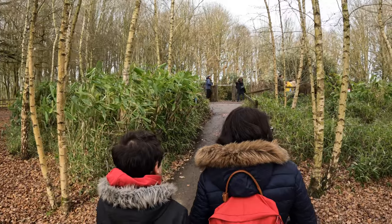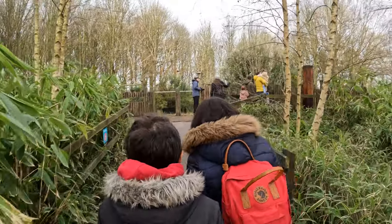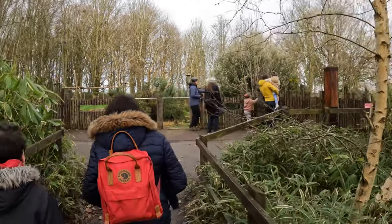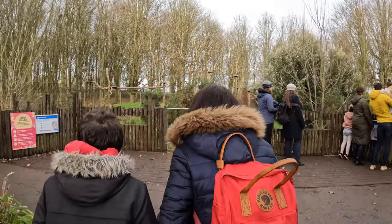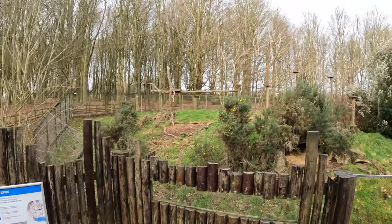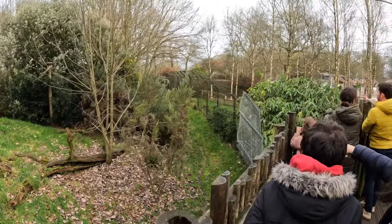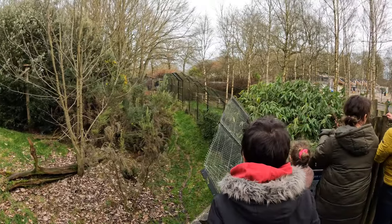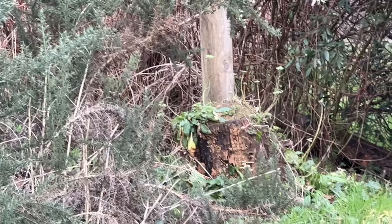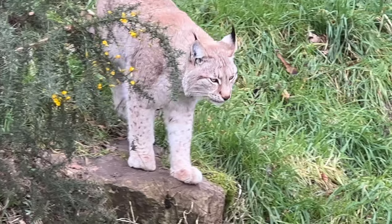Right, come on. So let's see, everybody seems to be looking at something, so I presume there is some kind of creature up here to examine. Eurasian lynx. Oh, there is an amazing lynx down there. Look at it, it's like a mad cat. Oh, look at that lynx. Oh, lynxy beast. Hey, lynxy.